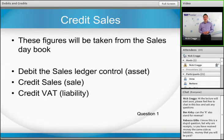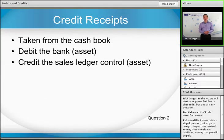So we'll take it a bit further. And the next slide is credit receipts. This is money we receive from our credit customers. So it's taken from the cash book. There are two columns in the cash book. One will say total, and that's the amount that actually goes in the bank account. And one will say SLC, and that's the amount we're going to post to the sales ledger control.